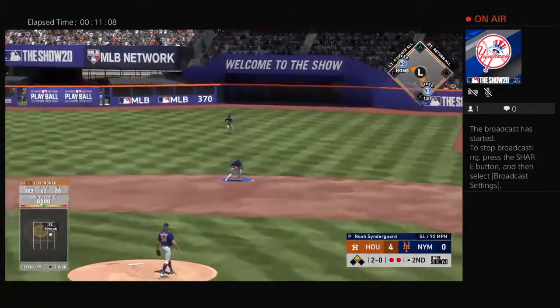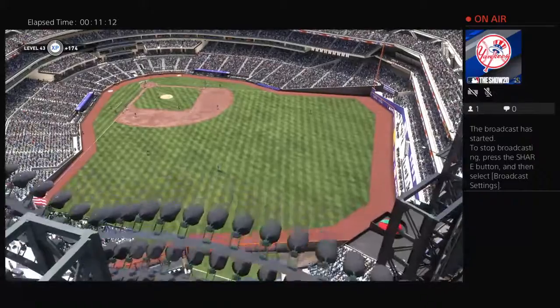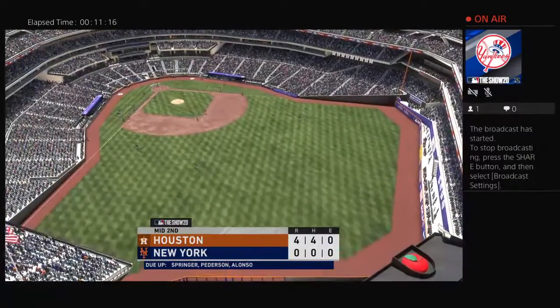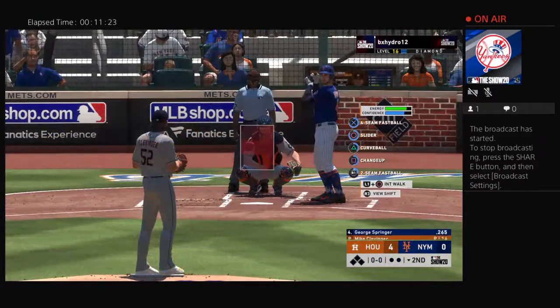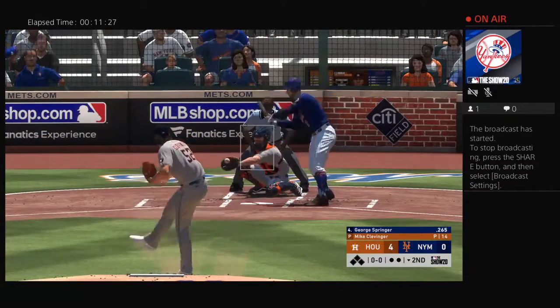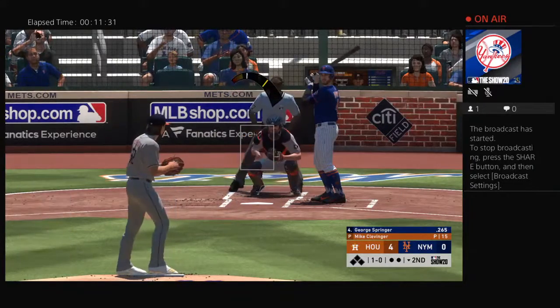Sent on the ground out to second. Cano has it. Throw on to first gets him, and the side is retired. Ready to go for the last half of the inning, and former World Series MVP George Springer bats next. Here's a first pitch slider that just tails out of the zone. It's ball one.